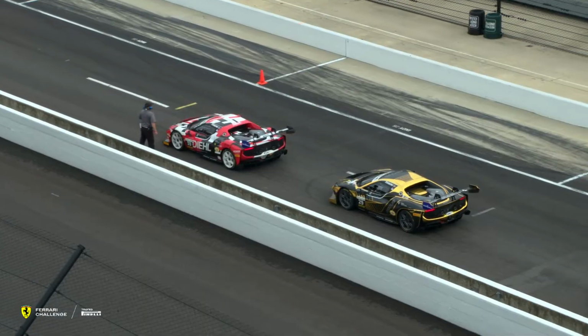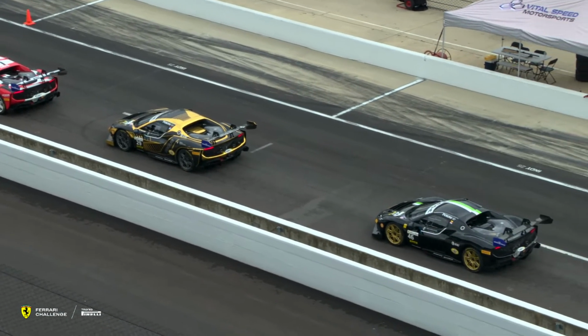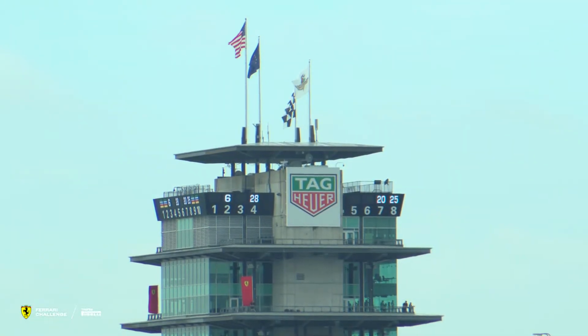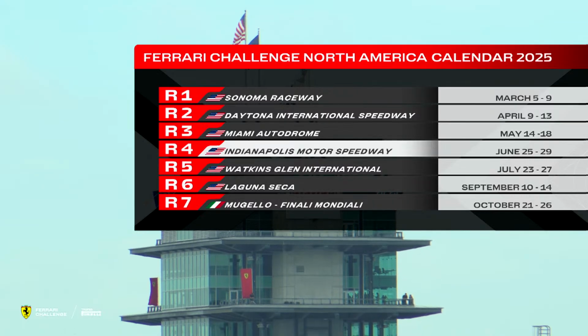Let's take a look at the calendar so far this year, where we've been and where we're heading to finish off the American legs, of course, of our 7-round series. They finish off down in Italy. The Pagoda in the background, that's where our announcing booth is this weekend.